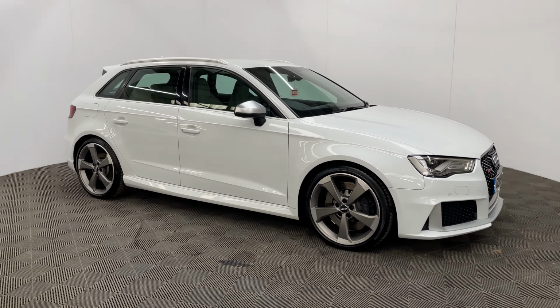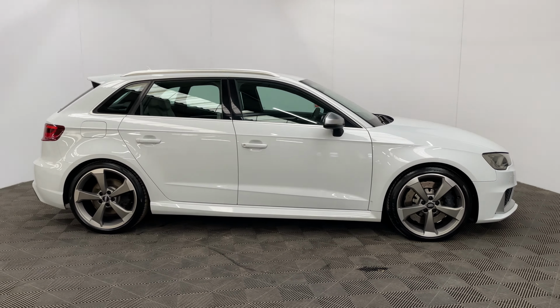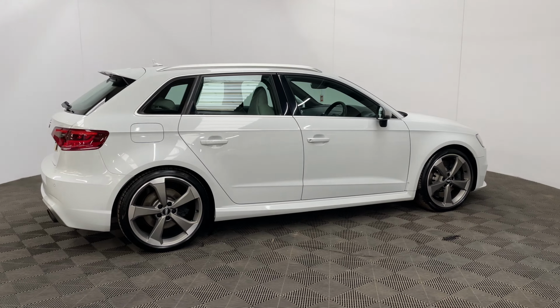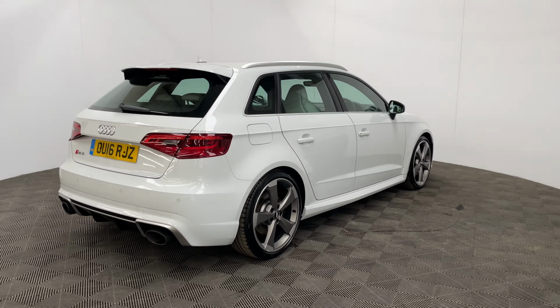This is a walk around video of this gorgeous 2016 Audi RS3. This car comes with a 2.5 5-cylinder petrol turbo engine with the automatic S-tronic gearbox producing 362 brake horsepower. This car's covered just over 58,000 miles and comes with full service history.